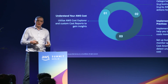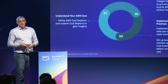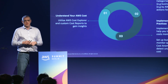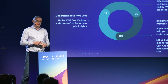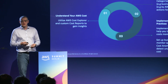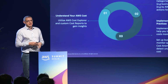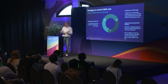The second step is probably the most difficult one. You need to collaborate with many other people, many developers, many different teams, and together with them come up with different initiatives that can help you bring the cost down and take it under control. The third step of our strategy was to implement best practices. Some of them have already been mentioned, and some I can share later on in other slides.